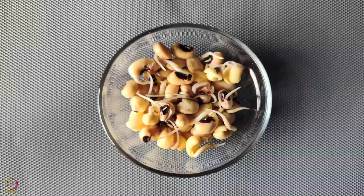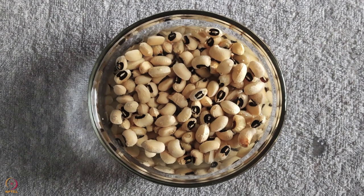Before we begin, I will tell you the procedure for sprouting the cowpea. Wash and soak the cowpea overnight or for 6 to 8 hours in water.